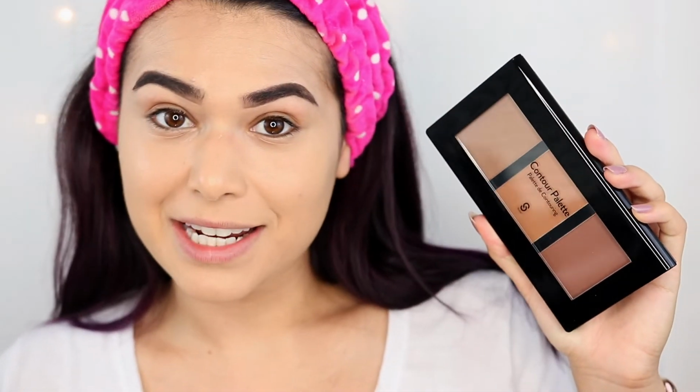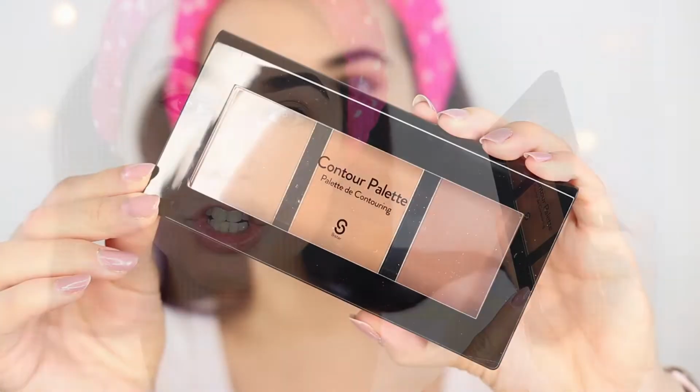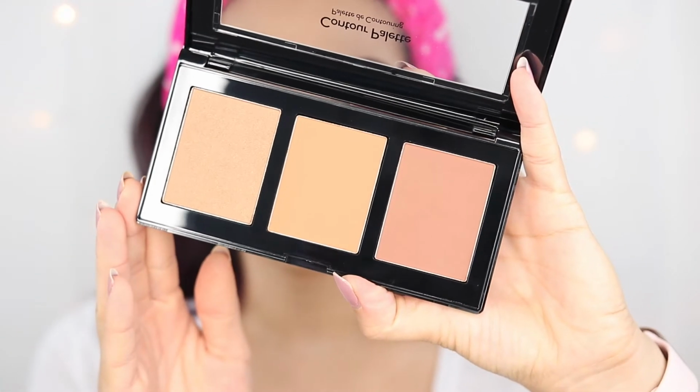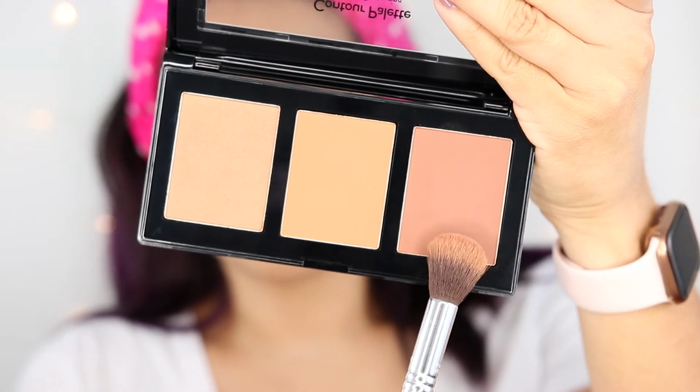Next, I'll be using their contour palette, which costs $14.99, and we have 3 shades inside. This is the medium version. So we have a dark contour shade, kind of a medium bronzing shade, and then what looks to be a highlight shade, although this makes me nervous. It looks a little dark for my skin tone to be a highlight shade. First, I'm gonna go into the darkest contour shade.